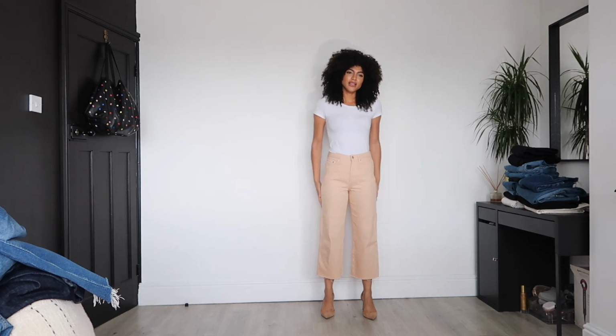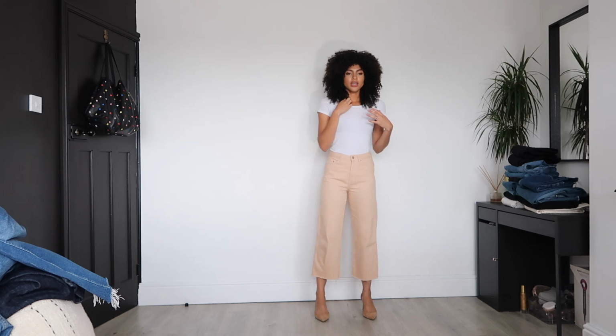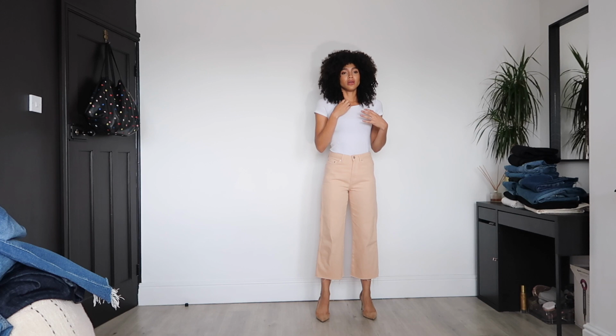I know, how many pairs of Weekday jeans can one girl own, but these are the Veer style, and these are in a peach colour. Again, the size is so confusing because these are a 26 and these fit perfectly fine. Very, very comfortable. I love the colour. I actually got these earlier this year in the sale. I think they were super cheap on ASOS, and I thought these will be great for summer, I'll get these.